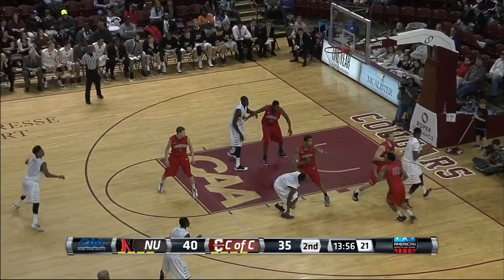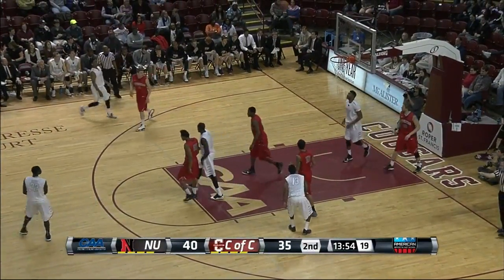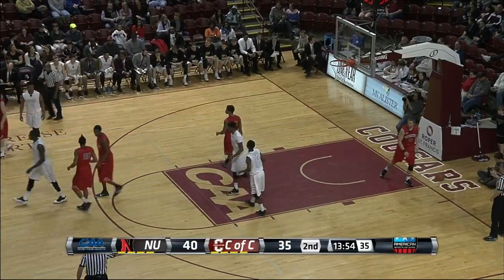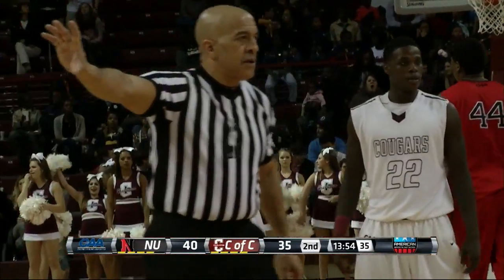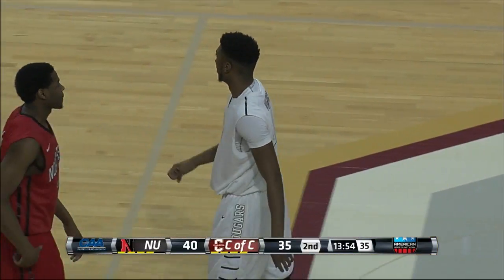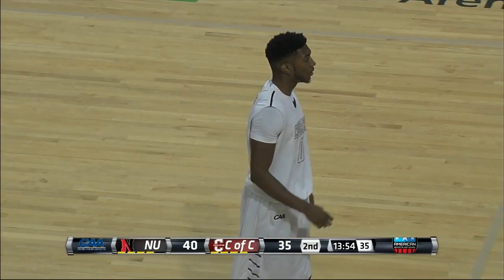Little bounce pass down on the baseline. Good help defense and nowhere to go. And he traveled with the basketball. Good job by Northeastern that time. Cutting the baseline off. Calls in the turnover. And that's five turnovers this half for the Cougars. Got off to a slow start again.